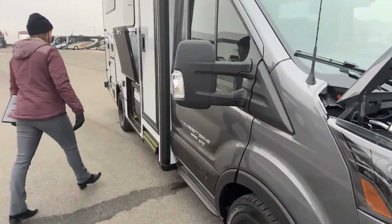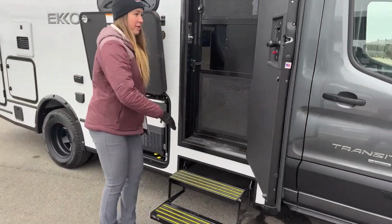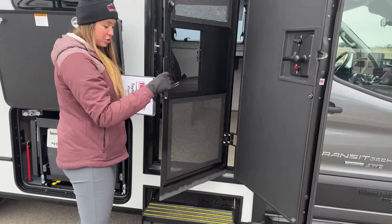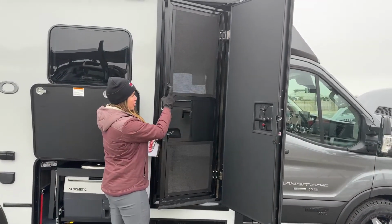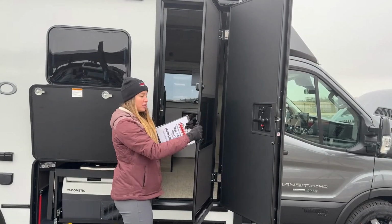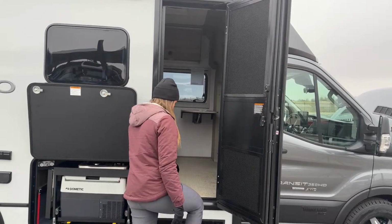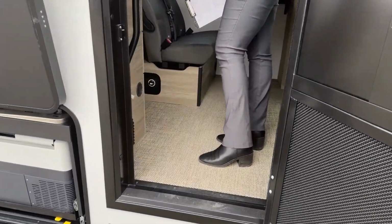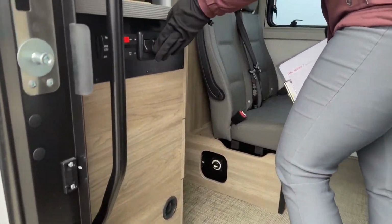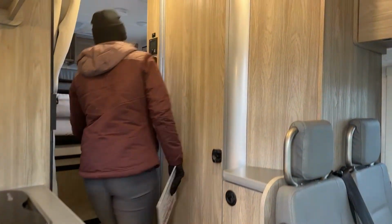I do have the heater on, so we're just gonna jump inside here and get a little warm. But before we go in, just wanted to point out this door. It does already have a plastic pet guard in it. And then you do have the option of locking both of these, so you can keep that door open and give your pets, or even just let in, some nice cool air so it doesn't get too hot in here. Go ahead and turn on all the lights here all around. And then we will start from the back.